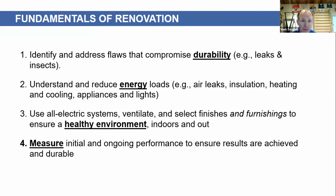As we talked a little bit here about understanding and reducing energy loads, I just shared the slide which talked about air leakage, insulation, heating and cooling, appliances and lights, and all electric systems. This is not just for energy, it's also for the healthy indoor environment. One point to make here is we have actually tested homes when people have moved in to test the indoor air quality and ensure that they've been properly ventilated so that there's no VOCs, a really clean home.